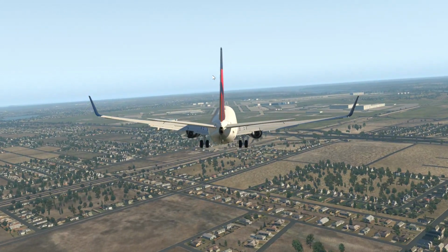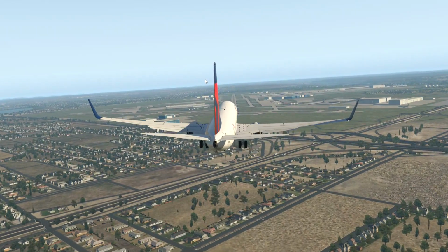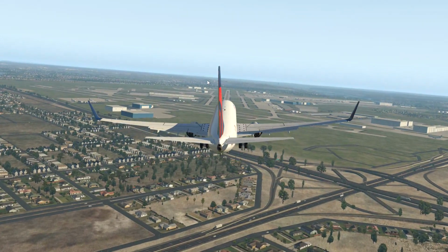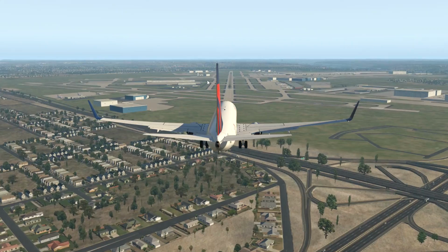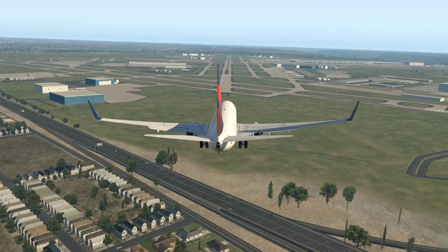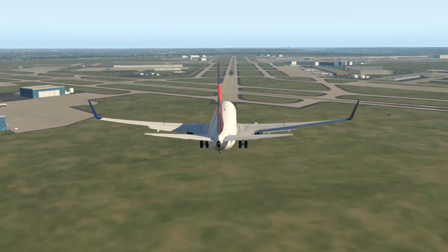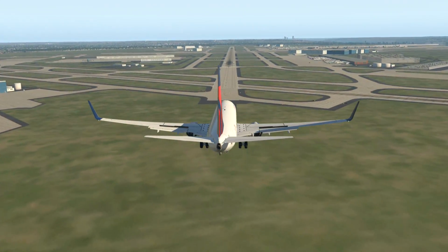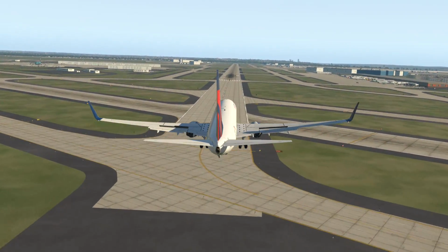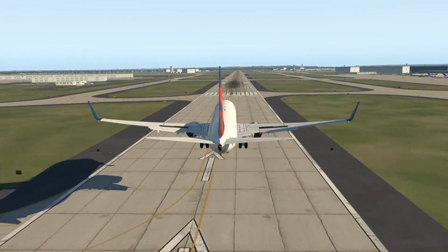Straighten this thing out using my pedals. I love having these pedals. I didn't always used to have the pedals. Look at the traffic on the road down there. Look at that. Ain't that neat? Come on, you can do it. You can do it. Alright, I'm gonna go ahead and flare the wings. Use those pedals, straighten this thing out. And there we go, we're looking good. Looking good.